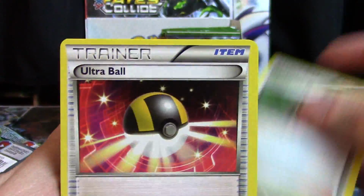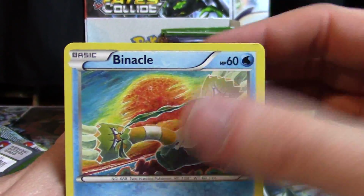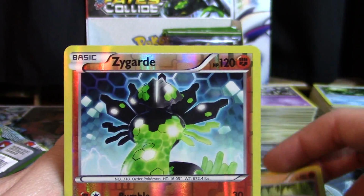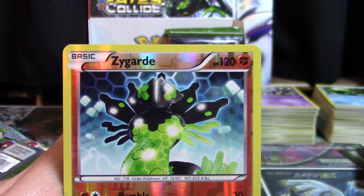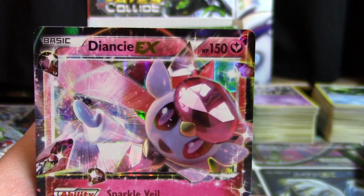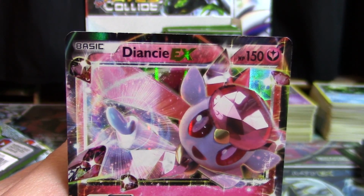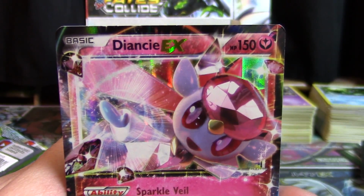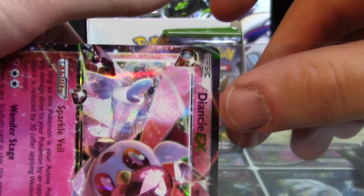So in this pack we've got Shauna, Ultra Ball, Kabuto, Binnacle, Bronzor, Burmy, Carbink, and Larvitar. Reverse Holo is a Zygarde, that's a cool find. And Diancie is our EX. This was not in the Japanese set. This is not an Awakening of the Psychic King. This is in one of the decks. I don't remember which one. Maybe the Audino deck.